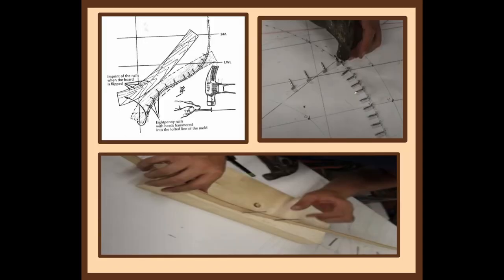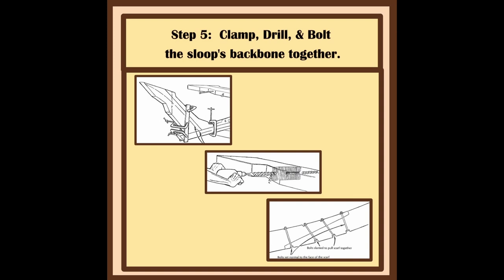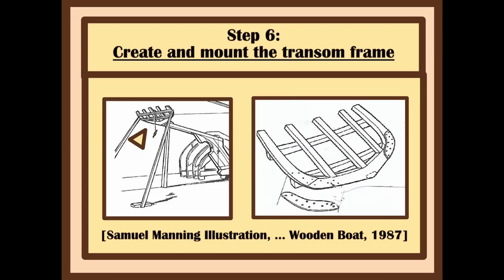The pattern was traced by setting roofing nails along the lines of the plan and then marking the pattern on the piece of wood to be cut. Once the pattern was cut at the bandsaw, Bud attached these parts to the keel by clamping and then drilling and bolting them together. The next step is to create and mount the vertical section of the rear of the boat that's called a transom.